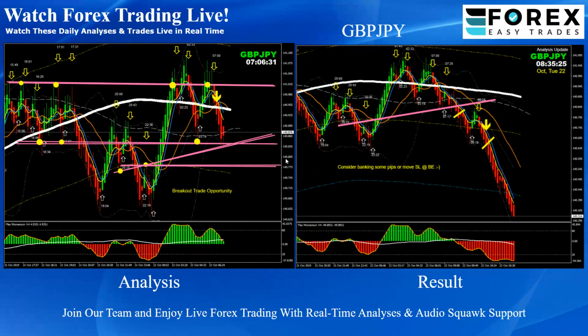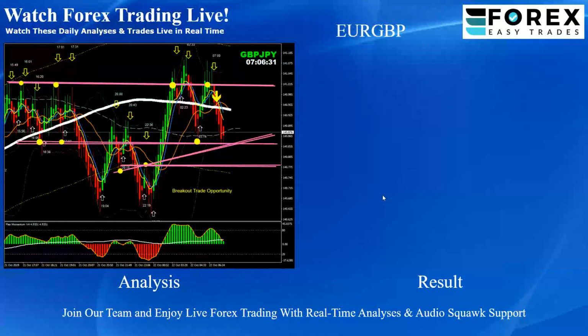Pound yen, as explained in the analysis, all these points showed the possibility of breakouts. As you can see, the price broke the level which we mentioned here, and then we said if we see any confirmation, if the price creates another pullback because the momentum was bearish, look for another scaling trade or another short trade. The price retested, we had a beautiful trade, and when the price hit the first target, we mentioned it was time to consider banking a few pips on pound yen.